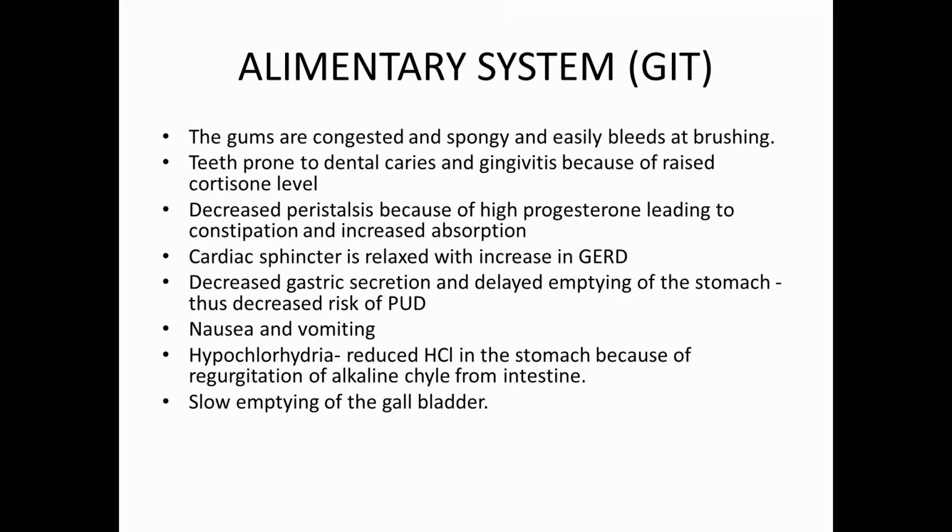So the GIT is not left behind. Due to this, there will be reduced peristalsis, which leads to constipation. But because of the reduced peristalsis, any content in the bowel tends to be reabsorbed because it is exposed longer in the GIT. So there's increased absorption during pregnancy.